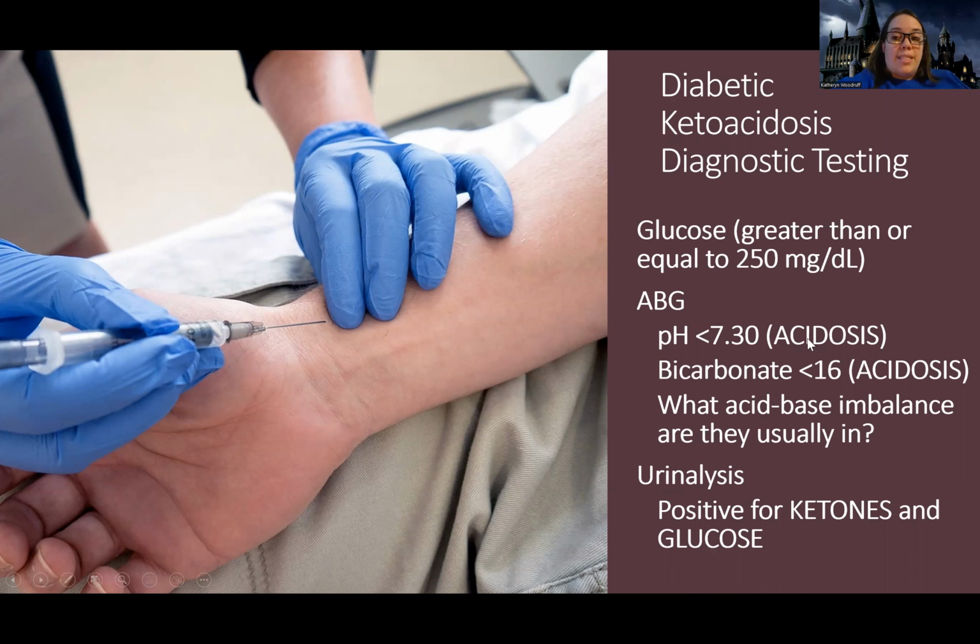Their ABG, again, is usually going to show signs of acidosis. So the pH is less than 7.3. Their bicarbonate's usually going to be less than 16. And again, the acid-base imbalance they're usually in is metabolic acidosis. Now, it doesn't matter if it's compensated or not, the compensation doesn't matter, but what you would want to know is that I'm expecting a patient with diabetic ketoacidosis to be in a state of metabolic acidosis.